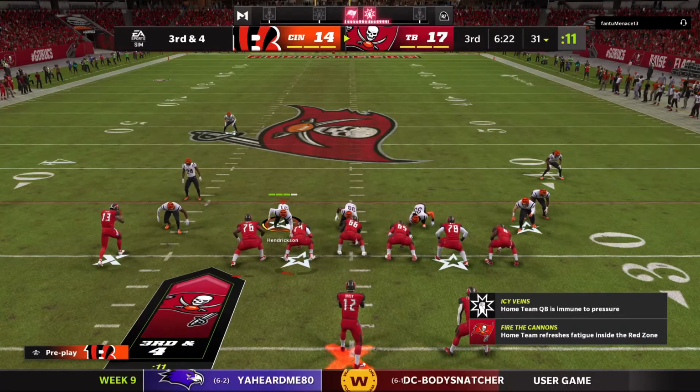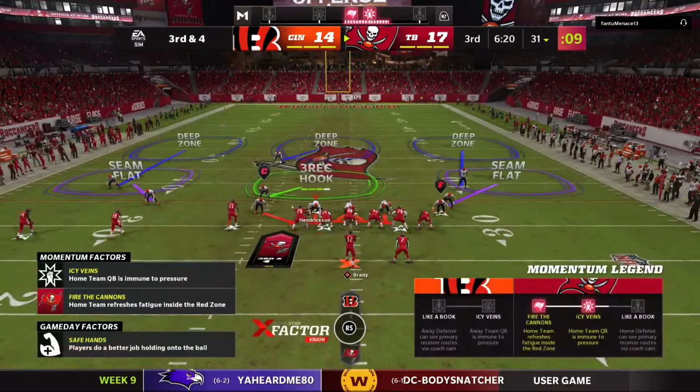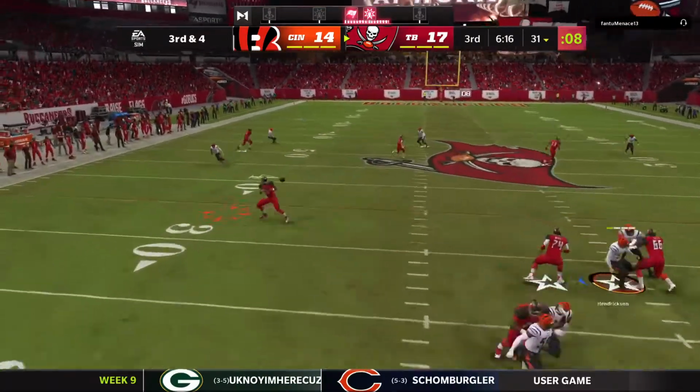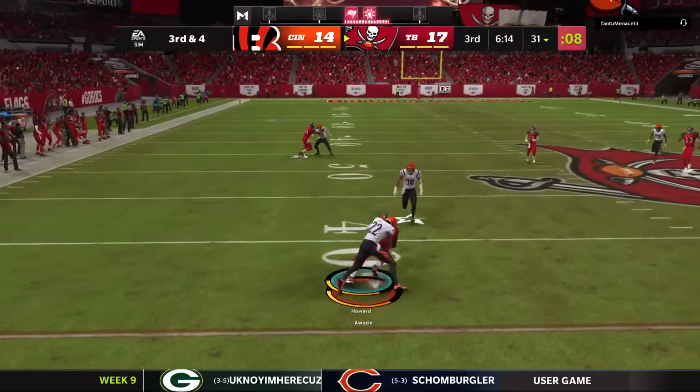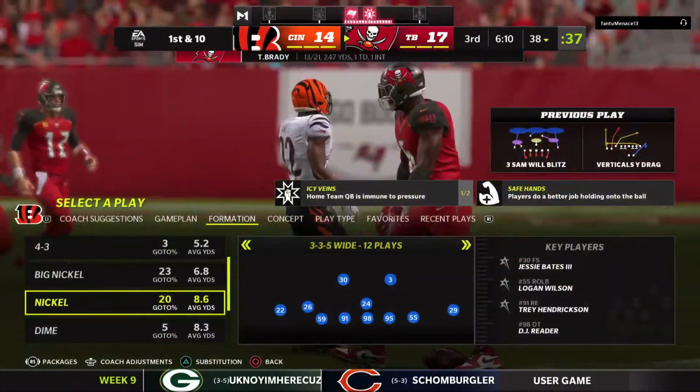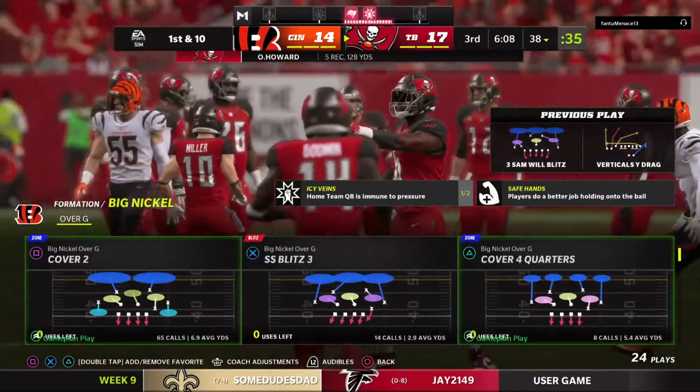24 is the mic. 3 buzz. 24 is the mic. Hey, come on, attack it. From the gun on 3rd down, Brady. Out to the left there and complete to Howard. And he is going to have a Bucs first down. They needed 4. He doubled that. He wound up getting 8.